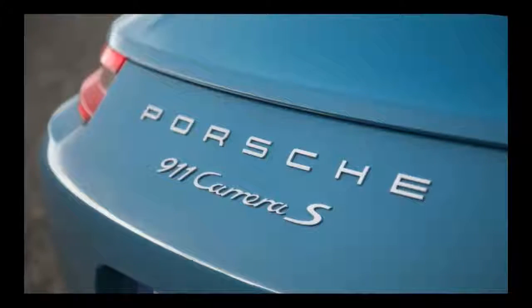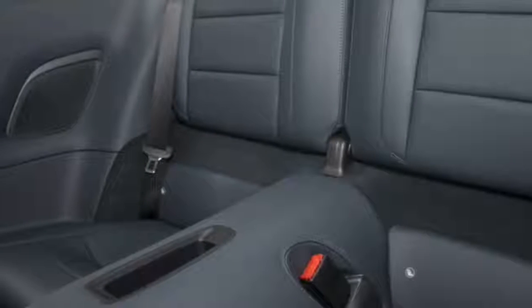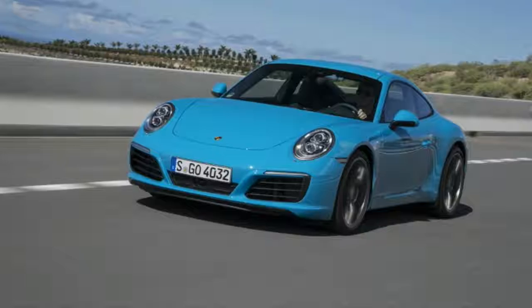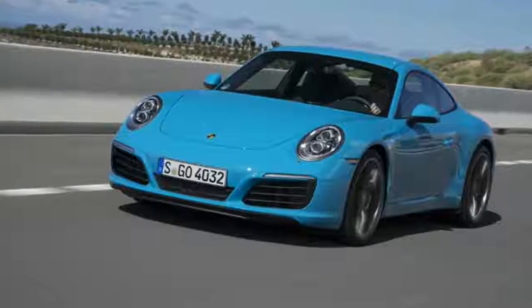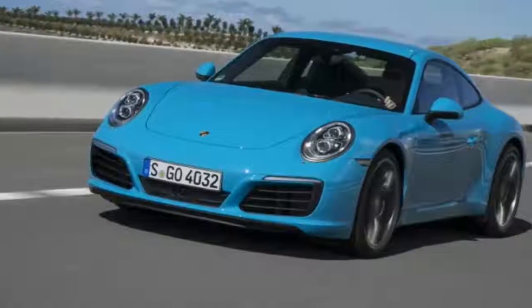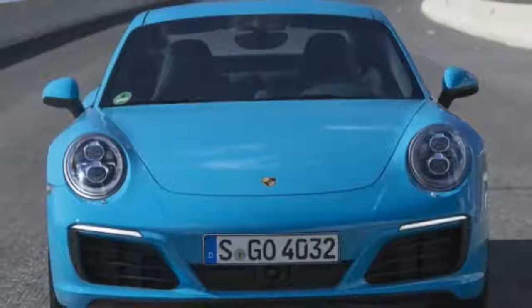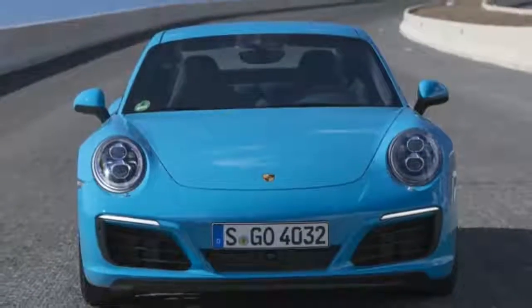New for 2017, the S is available with rear axle steering, an adaptation of what's found on the 911 Turbo and GT3. With this option, the Carrera S's turning circle is reduced by 1.6 feet, and like other rear steer systems, it works to improve turn-in, as well as stability when darting between lanes at high speed. All told, it works like a dream.